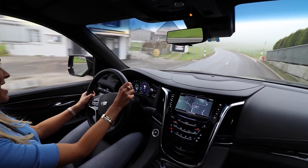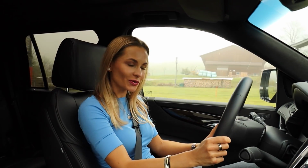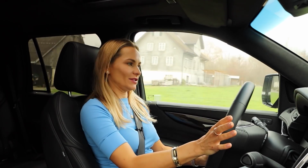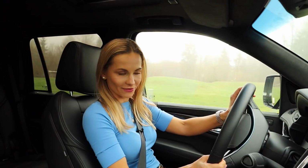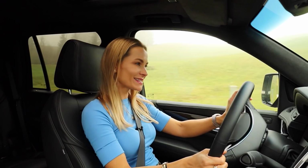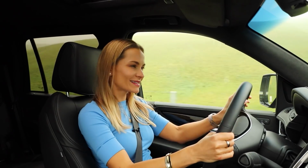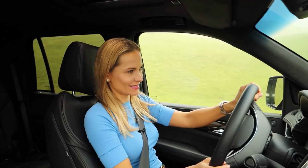To me, Escalade is so substantial. It is so beautiful, traditional, but also very powerful. And this is why I love it. You see, in a sports car, you feel like God. Here, you feel like a king. And it is an SUV that is probably one of the greatest of all. And it certainly has it all, without false pretenses.